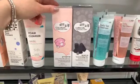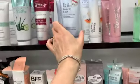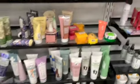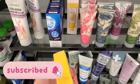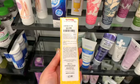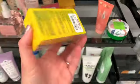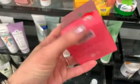Collagen foaming, what is this? Collagen cleansing foam, $3.99. Charcoal cleansing foam. We have an Estee Lauder Perfectly Clean, that's $17.99. We have, oh, is this I Am Real Fruit? What's the brand, you guys? I'm totally forgetting. I want to say this is Tony Moly, but it's not. This is Tony Moly for $5.99. Super cute Tony Moly. Their packaging is so cute. That one's $5.99. Red Apple Hand Cream.